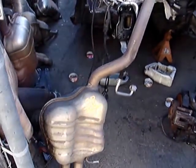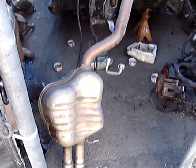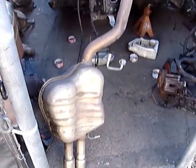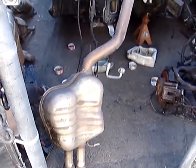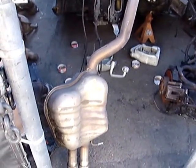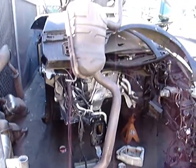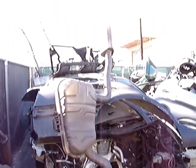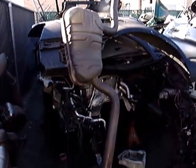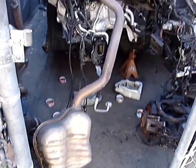2008 Volkswagen Jetta Mark V 2.5 liter engine, complete exhaust from behind the cat, no cat included, for $85. Very good condition, 93,000 miles. $85, complete exhaust behind the cat for a Mark V Volkswagen Jetta with a 2.5 liter engine. $85.